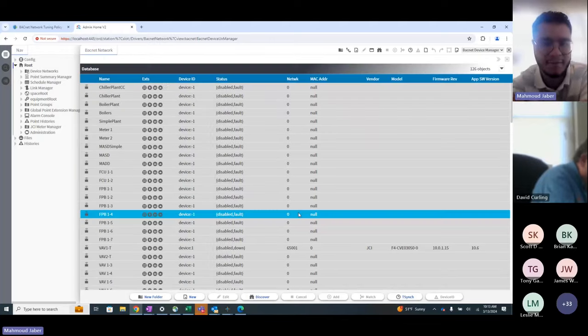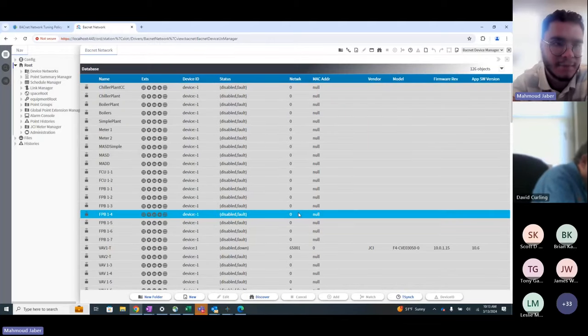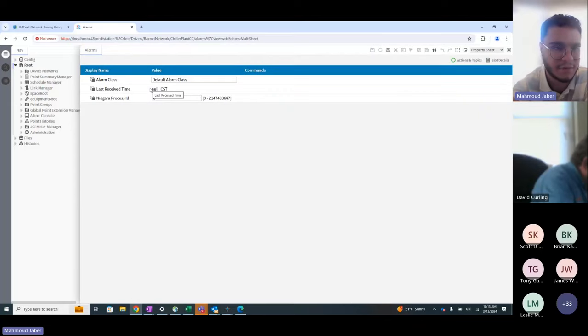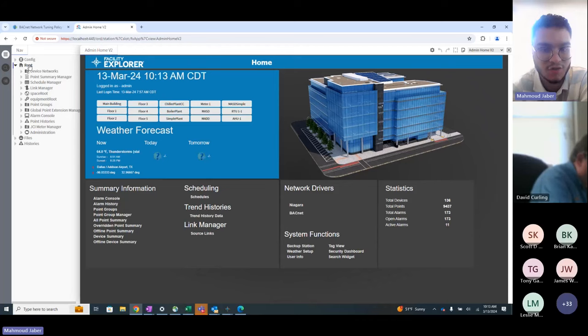Very simply, if I hit the BACnet link, my BACnet database opens up. All the BACnet devices, all their device IDs, all the networks they're on, MAC addresses, and so on. I also have links to all their extensions, as you can see here. I can go to the alarm extension very simply for that device, 3 clicks from my homepage.